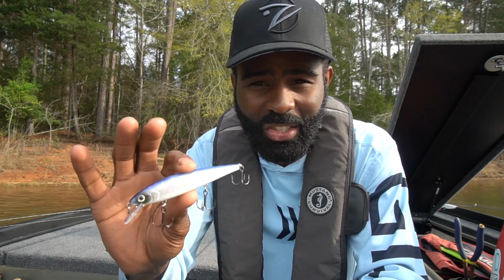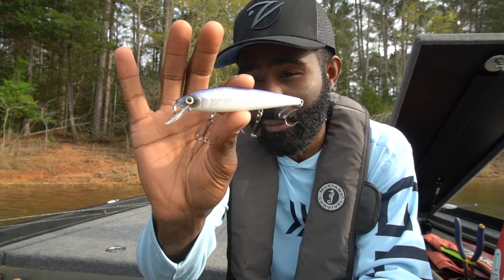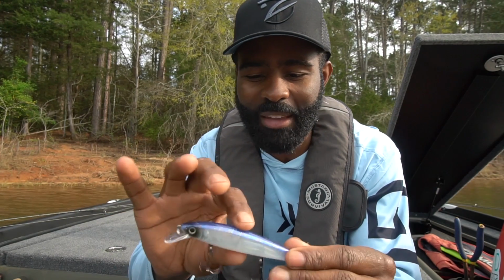Now, we've got fish right now that are spawning, and there's some that are moving up to spawn, doing what we call pre-spawning, obviously before they actually lay their eggs. And before they do that, they eat a lot. They're chasing shad. They're eating every single prey fish that gets in their way right now. This is the perfect bait to catch those fish on. This is a KVD.